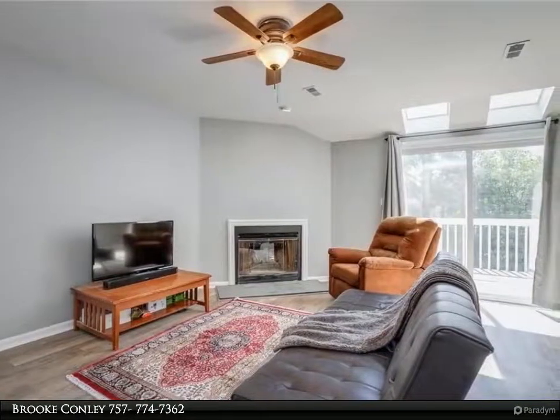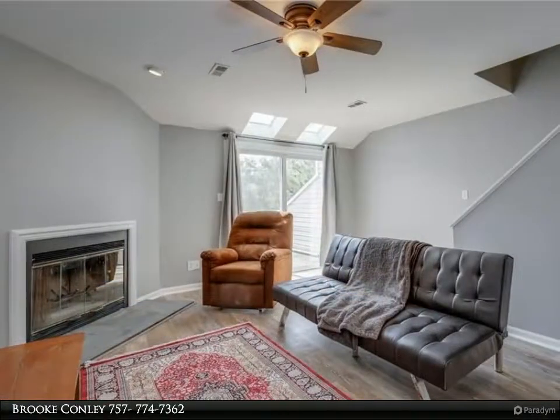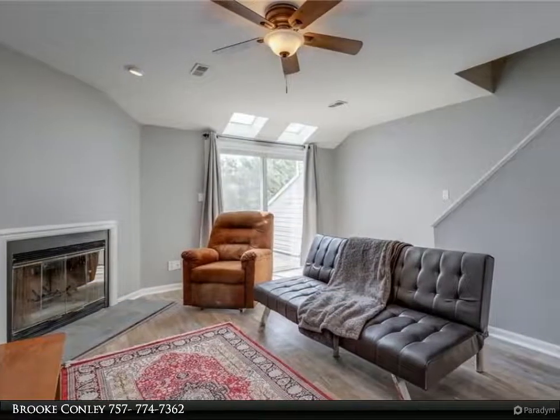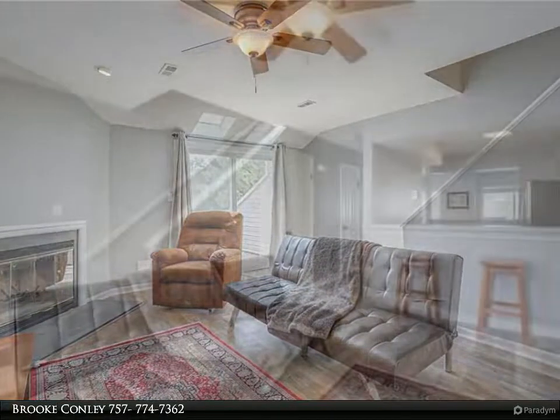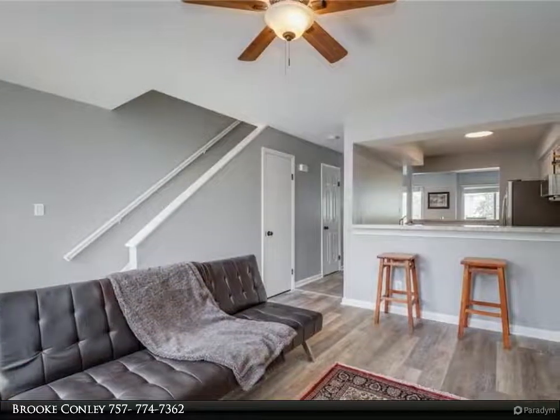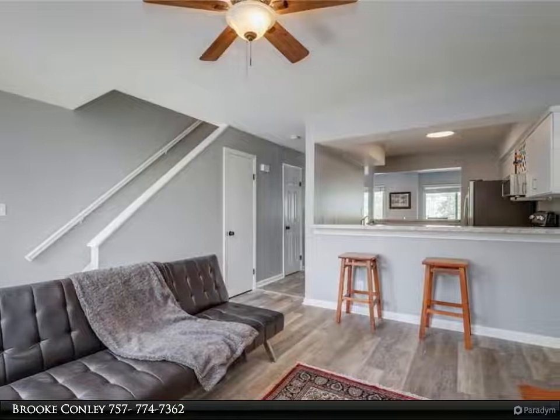The first floor features a nicely updated kitchen with new formica countertops and stainless steel appliances. The main living space is complete with beautiful laminate floors, vaulted ceilings, skylights, and a wood-burning fireplace. Also enjoy access to your private patio with peaceful marsh views.